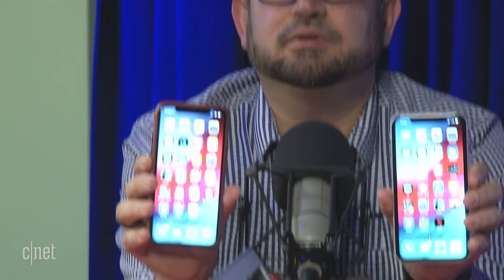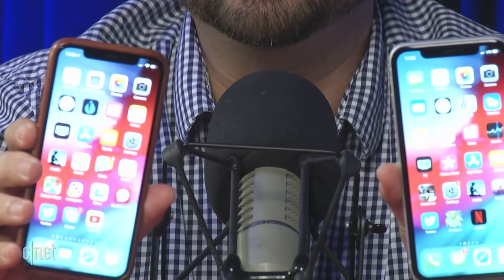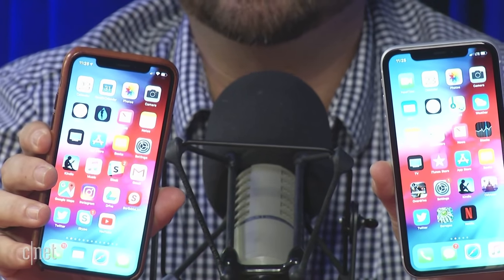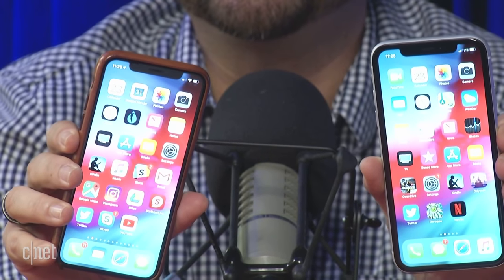Obviously, the OLED is supposed to be the better and more expensive type of display. So those are the two phones. Admittedly, this is just the home screen, but in my review, we also look at a bunch of stuff. Same wallpaper, max brightness. You can see differences between these outside of even the screen.